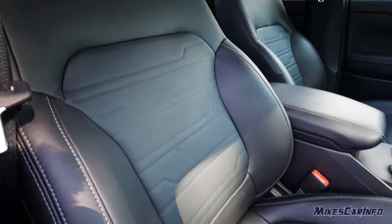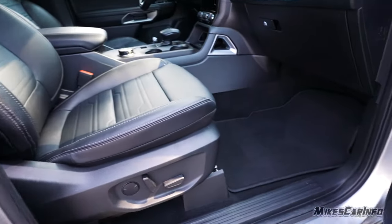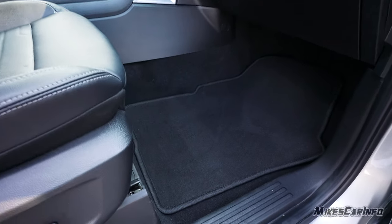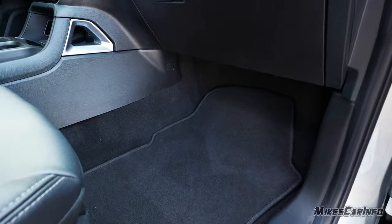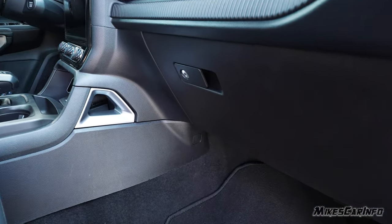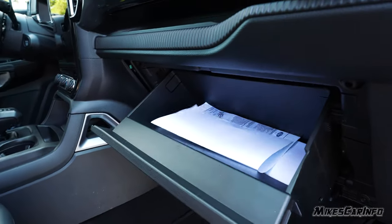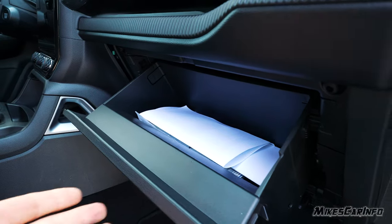They do get hot in the sun when they're in the direct sunlight, which pretty much any black seat does. All right, there's the leg room, which is fantastic here in the front. This is a hard touch surface, lock and glove compartment. Flops open and has a smooth plastic on the inside. Pretty standard size, pretty decent.